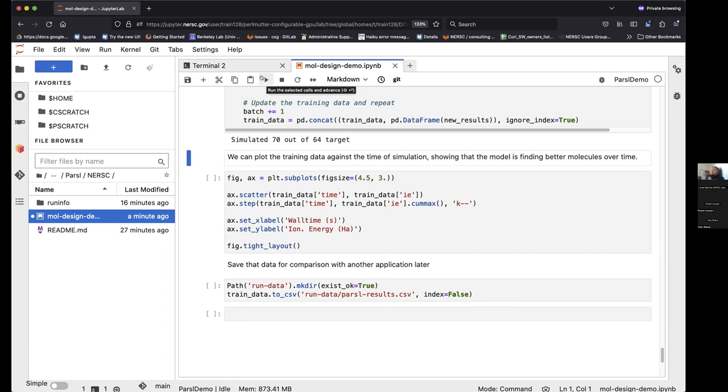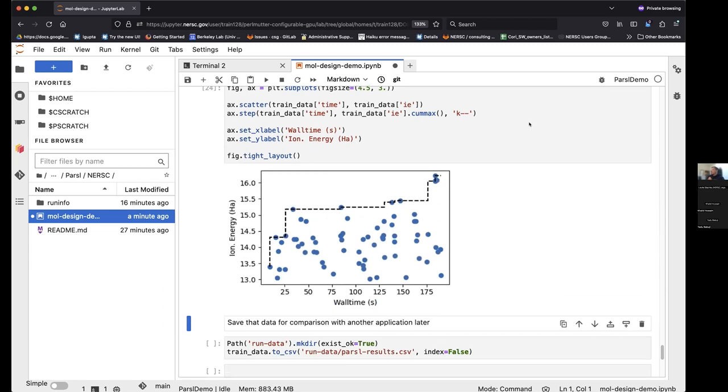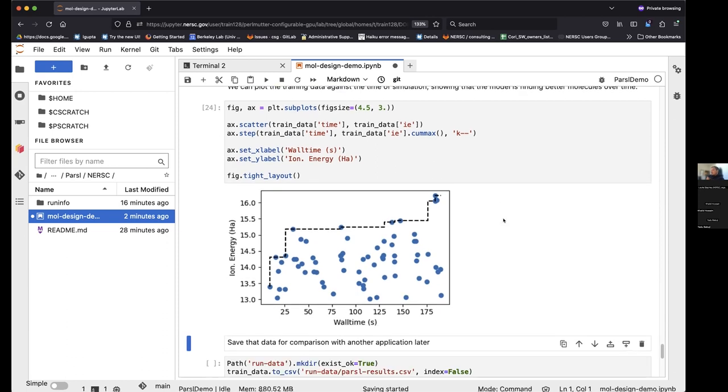And also, we are done with the simulation. So now we can have this plot, and this is the right way it should look. Here are all the different molecules that we tried over time. And you see that this loop model, this workflow, enabled you to pick molecules with higher and higher ionization energy. So in the end, we found a bunch of candidates that have very high ionization energy. And that was the purpose. And you were able to do this without having to run simulation against the entire table, which you can totally do if you wanted to, but this example was just to get around that.